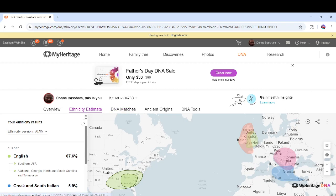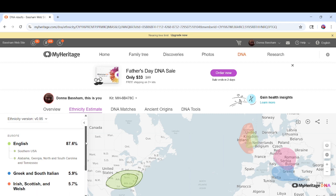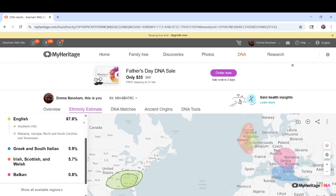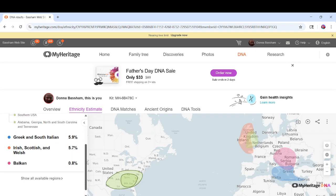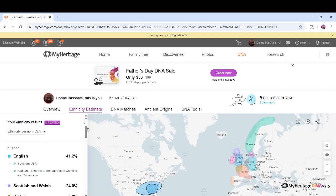Alright, this is the old results that I had. And as you can see, it was 87.6% English, 5.9% Greek and South Italian, 5.7% Irish, Scottish, and Welsh, and then 0.8% Balkan. Okay? But then when I click on the V2.5, these are the results, which are far greater.